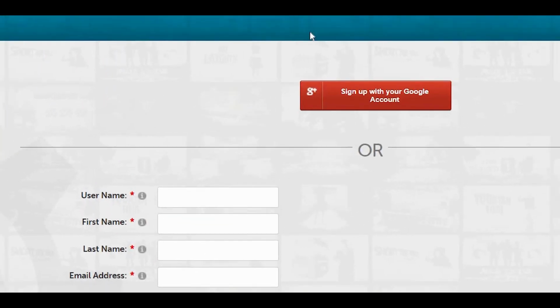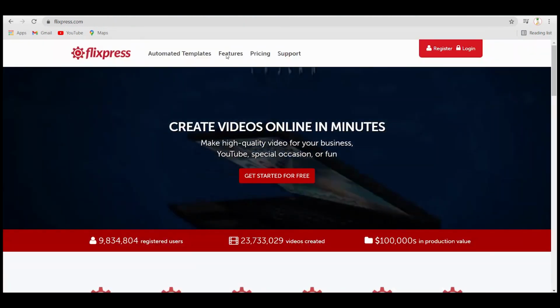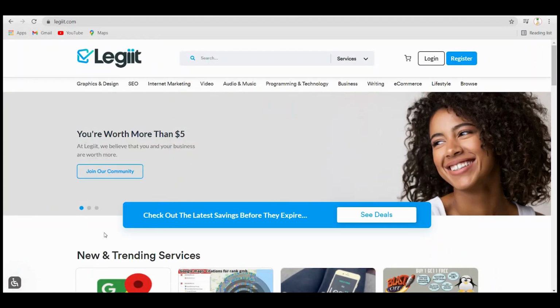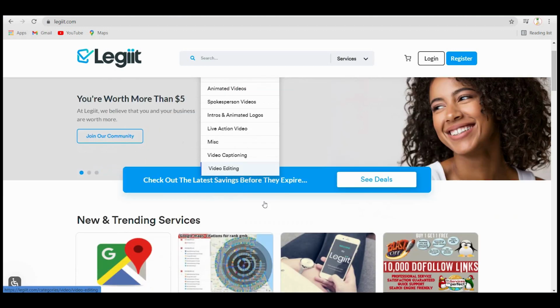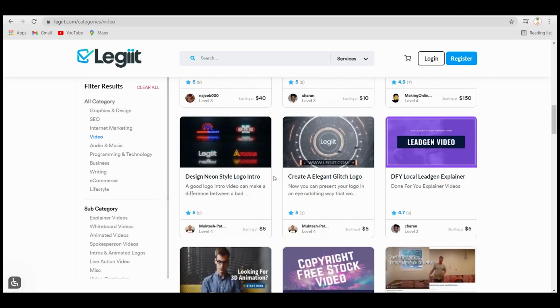So that's basically the full concept of using Powtoon.com and flixpress.com to generate high-quality done-for-you videos. Then we'll be able to sell it on this marketplace called Legit.com in the video section. That's how you may generate so much money every day without having to put in any effort.